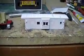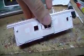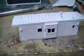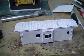What I used for this car to start with was a Walthers car, but like I said, the modifications were so extensive that you wouldn't even know this was a Walthers car anymore. It's just had so much done to it. Basically, it was a matter of patching windows, putting in new ones, modifying a few things here and there, and relocating parts like the smoke jack.